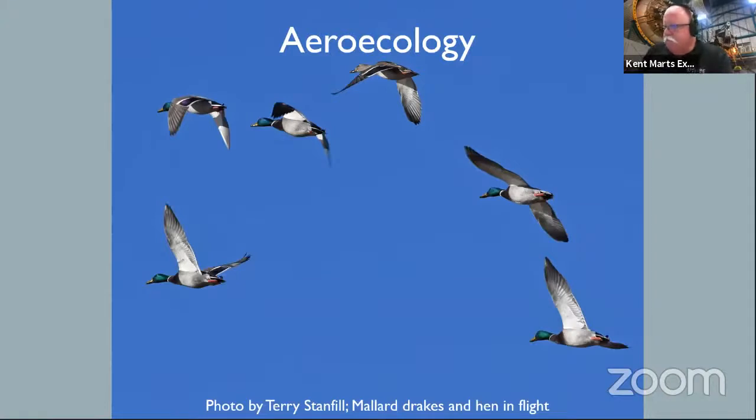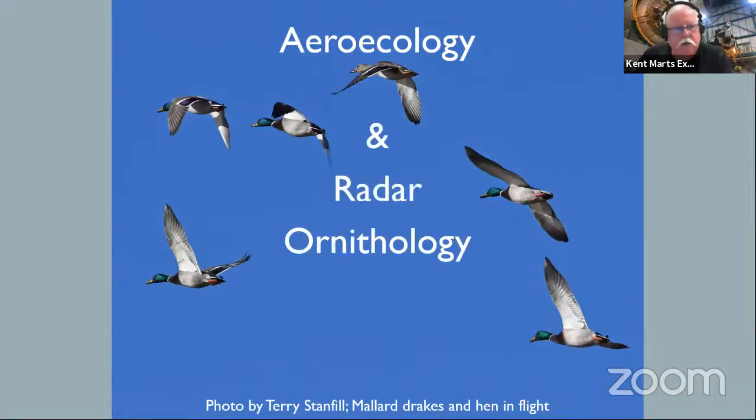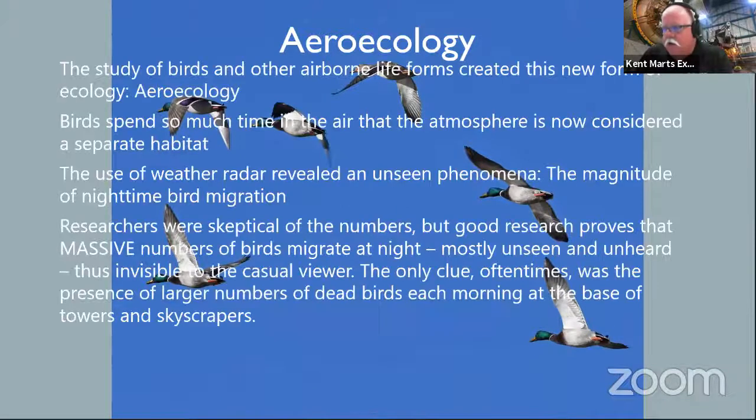And so here's a picture by Terry Stanfill of a flight of mallard drakes and a single hen, which is directly below the word aeroecology. I thought it was appropriate to use a flight of birds in the air to talk about air ecology. So we're also talking about something called radar ornithology, which is bird watching with radar. So gonna get into it.